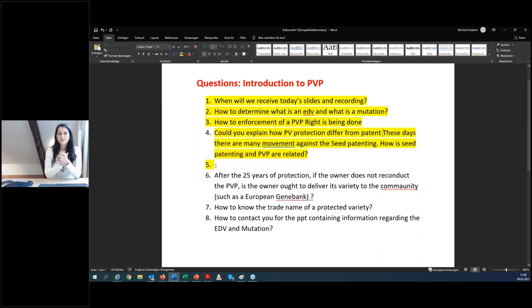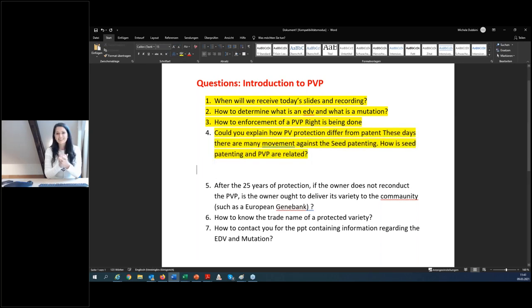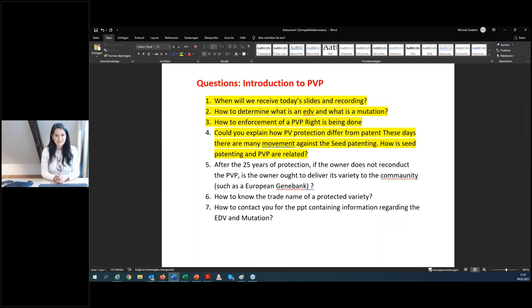And luckily, we're not... enlightening results, because it's a very complex matter. So this is the subject matter. And the difference in protection in the result is what we mentioned before, the farm-saved seeds limitation and the breeder's exemption. This does not exist in patents. It wasn't provided by the system.